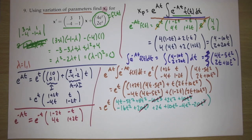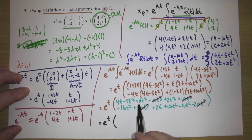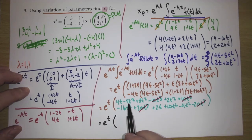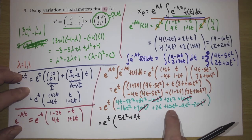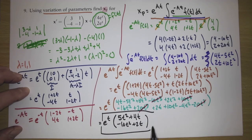So we are left with our answer, which is upstairs we have 8t squared plus 2t squared, that's 10t squared, minus 5t squared is 5t squared plus 4t. Downstairs, we have a minus 16t squared and a minus 4t squared, that's minus 20, plus 10 makes minus 10t squared, plus 2t. And we're done.